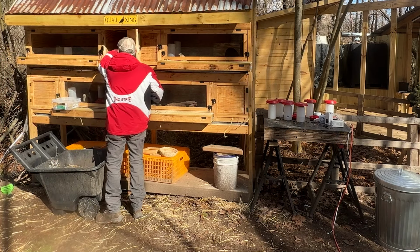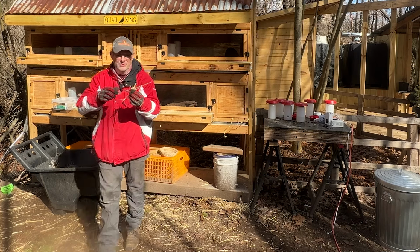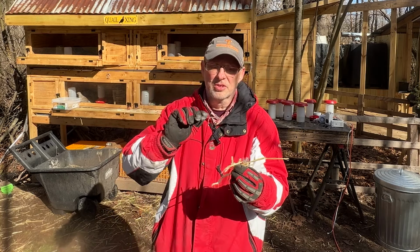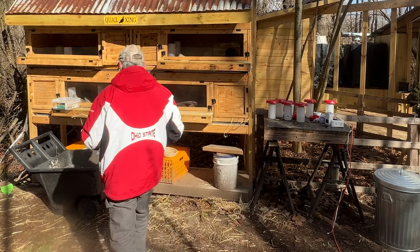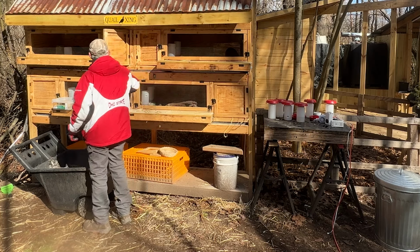I don't know if you can see it or not. Let me grab some. There's a lot of feathers in the roosters right now. They're the first ones I've noticed that are starting to molt. So I'm assuming it's probably a good time to just let them stop laying, stop the supplemental lighting.